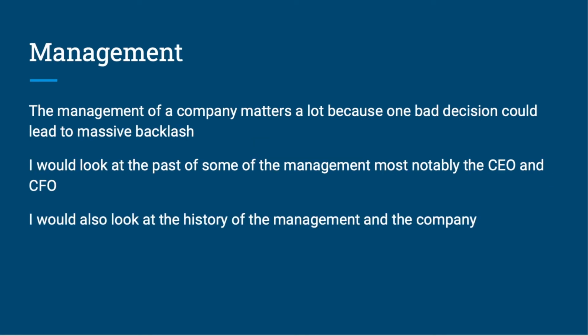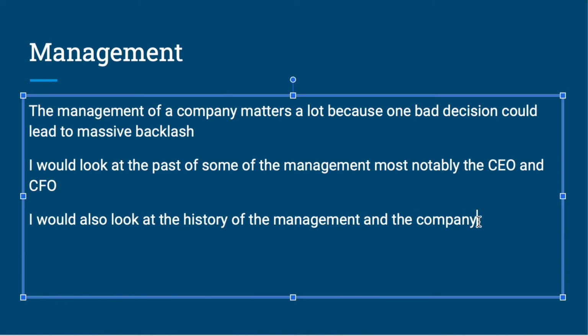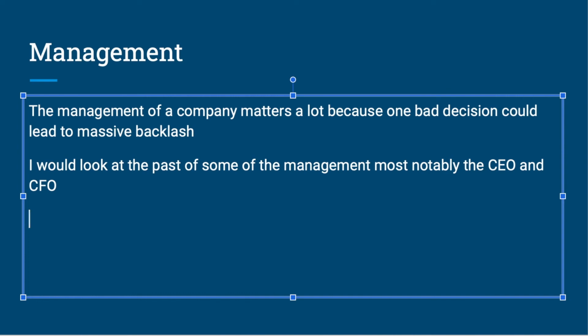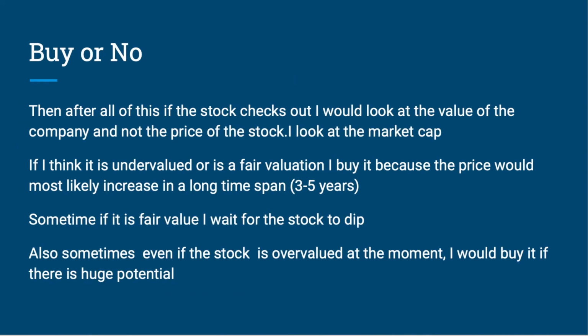Management. The management of a company matters a lot because one bad decision could lead to massive backlash. I would look at the past of some management, most notably the CEO and CFO. I'd also look at the board of directors and the experience the CEO and CFO have. So after looking at all that, I would decide if it's a buy or not.